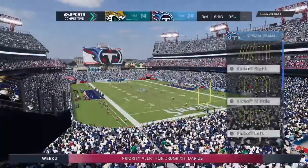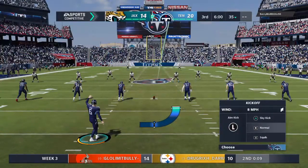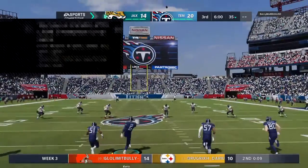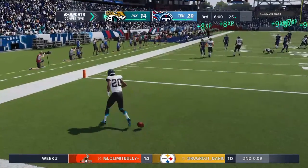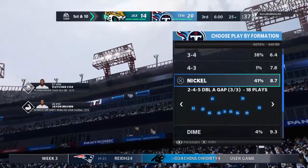Thank you, and we welcome everyone back for quarter number 3. The Jaguars with work to do. They trail here as we are back underway on EA Sports. Fielded near the back of the end zone. And we will not see a return to start the half, as this will be a touchback.